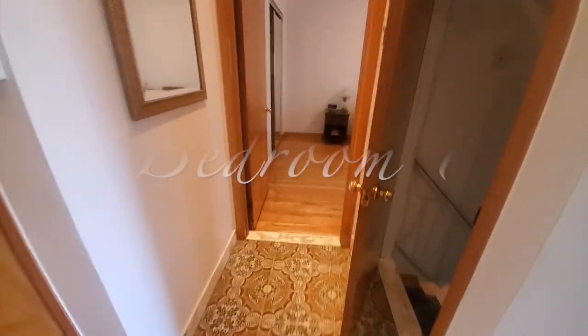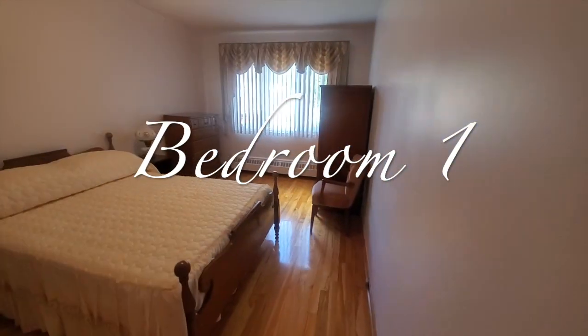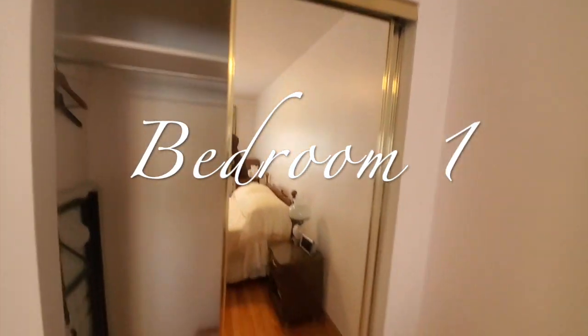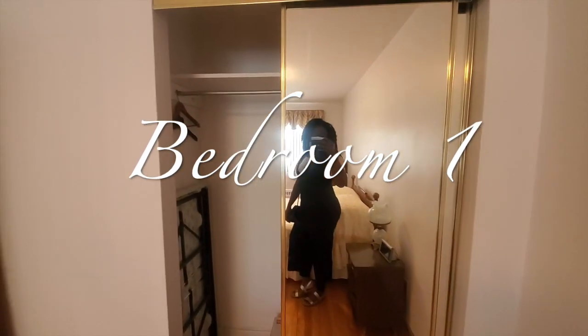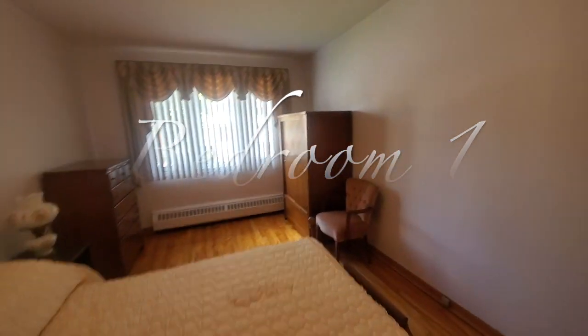And then just across it, it's the first bedroom. It's a nice size bedroom. As you can see, there's a lot of light and a huge space where you could put your clothes. And it's very pretty with the large mirror in it. And yeah, this is it.